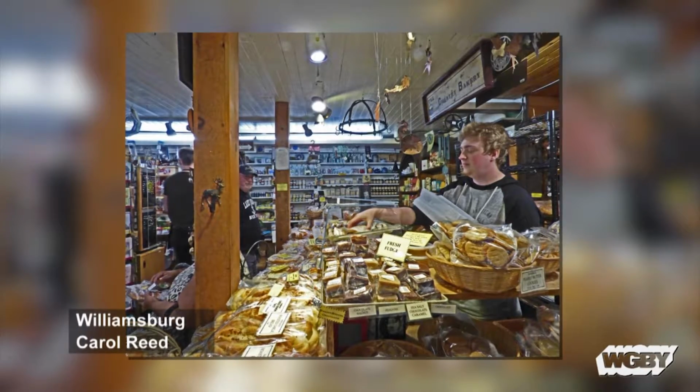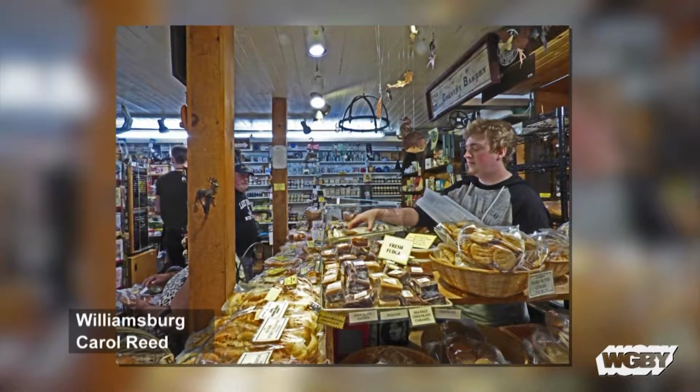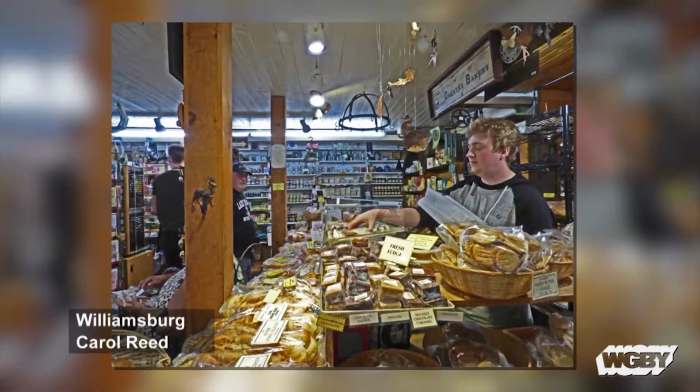I thought it was a great idea. It would give people an opportunity to travel around our area and maybe go to places they hadn't been to before. I knew immediately I wanted to go to Williamsburg because I had the Williamsburg General Store that was a favorite place to go to, and it's like an old country store.